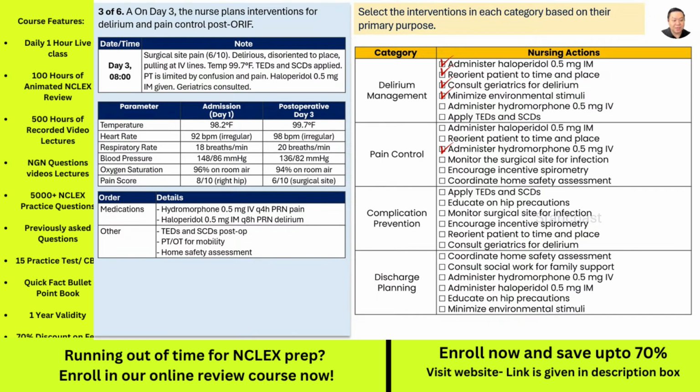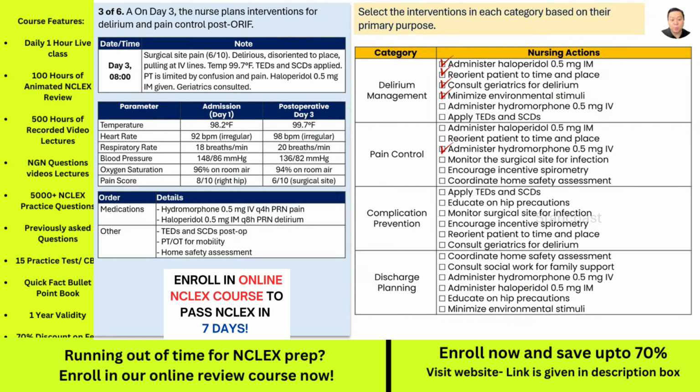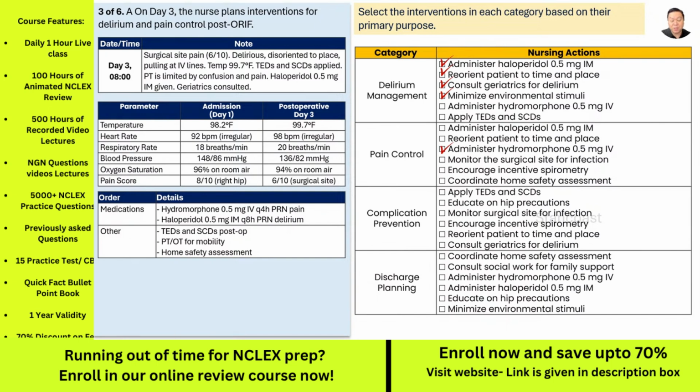Now, if you selected encourage incentive spirometry, this is also an important task, but this is intended for respiratory support to prevent atelectasis. It will not prevent pain, or it will not treat the pain. Now, what about coordinate home safety assessment? This is something that you should consider doing when you are concerned about discharge planning, especially for someone who's living alone in a cluttered home. But this task right now doesn't belong in this category.